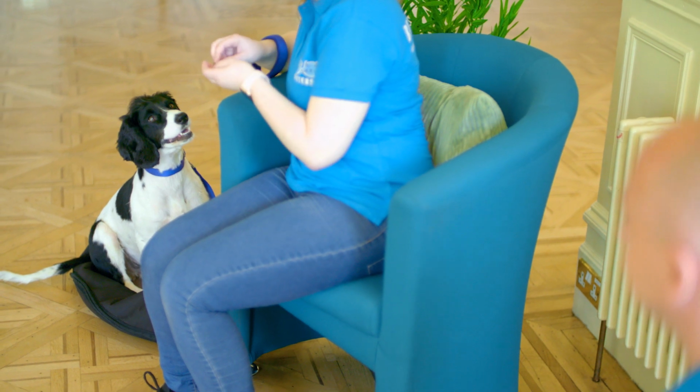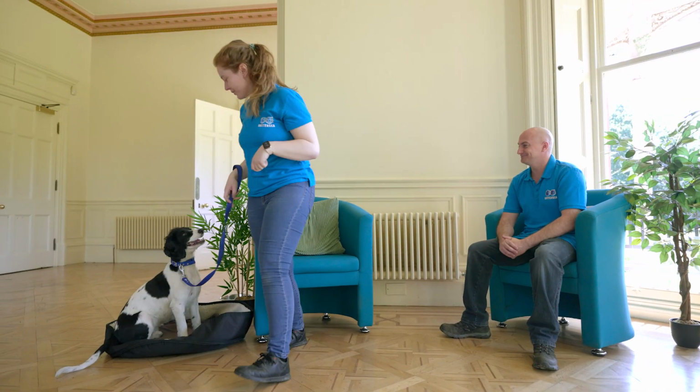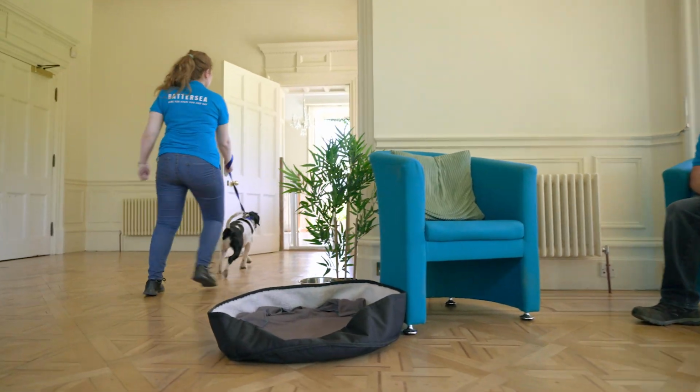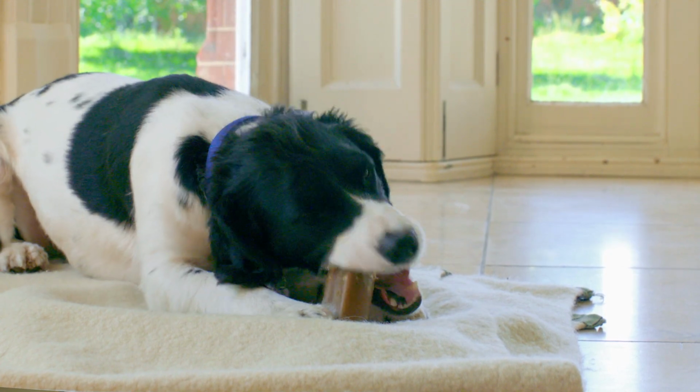Step 4. The key now is to reward your dog for any calm and quiet behaviour. For example, if they look at your guest without reacting or they settle down somewhere. If your dog is continuously barking, tense or seems overwhelmed by your visitor, just encourage them back to their safety room with food or toys until they are calm again.